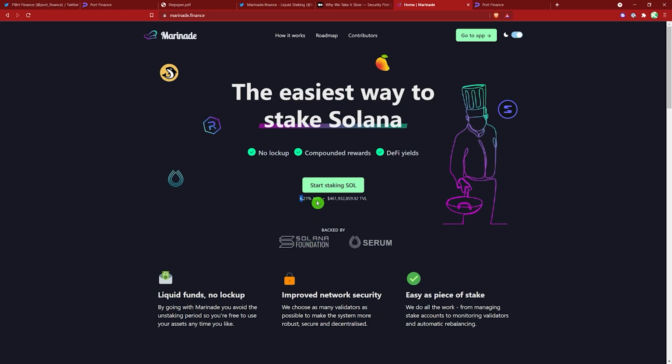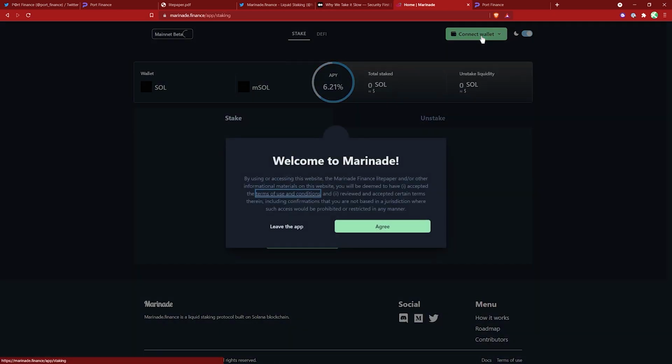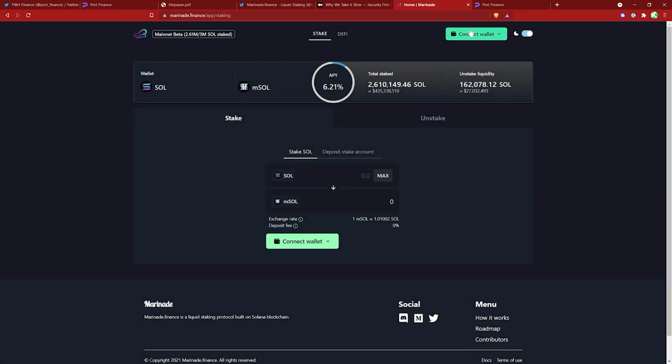Here you can see the APY, annual percentage yield, which is compounded interest, is 6.21%. So it's about 1.3% less than staking Solana. So if all you want to do is just stake your Solana, then probably best just staking Solana in Phantom with a trusted validator or a good performing validator.